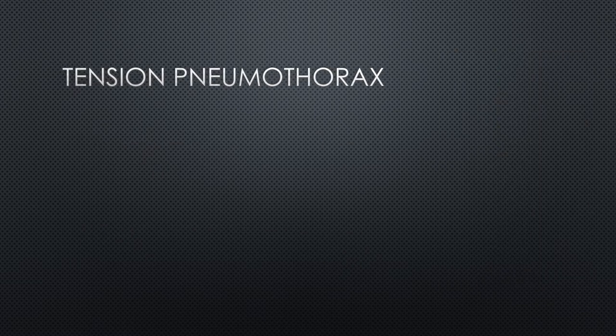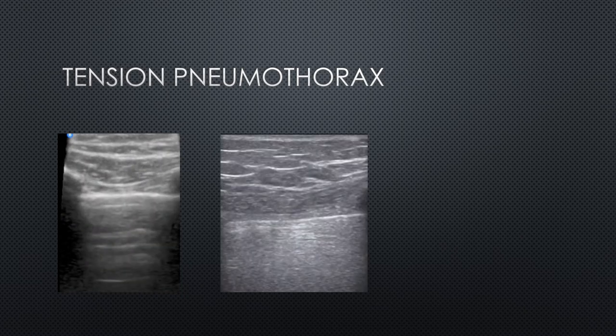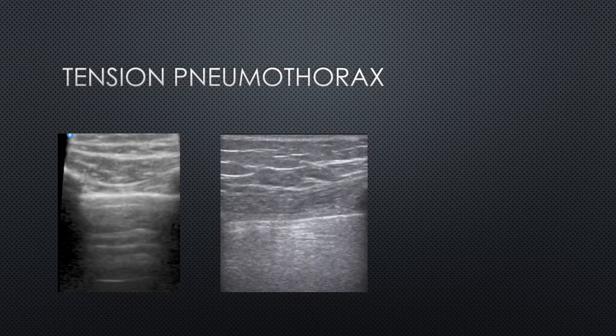So the third T is tension pneumothorax. So this clip shows normal lung sliding. Lung sliding is that shimmering, glistening appearance of the pleural line. So if you see lung sliding, you know there's no pneumothorax at that point. This next clip shows the absence of lung sliding. So we can see that the muscles are moving, the patient is trying to breathe, but that pleural line is static. There's no shimmering, no glistening. So this suggests a possible pneumothorax on that side.